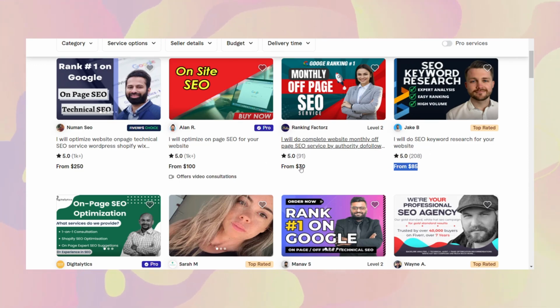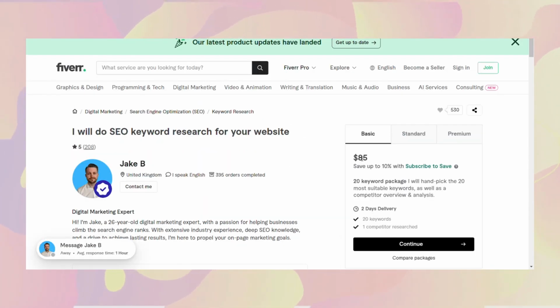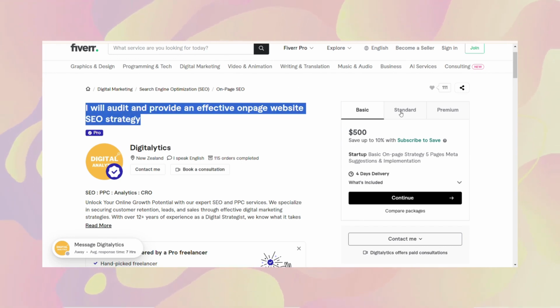As you talk to them, share details about your website, especially if it's your client's website needing SEO, as we discussed earlier. The freelancer from Fiverr will then assess your website. After evaluating it, they'll provide feedback on its condition and estimate the cost. Negotiate a deal with them.